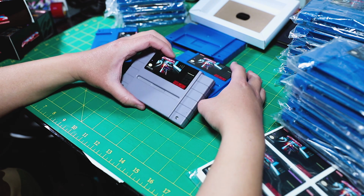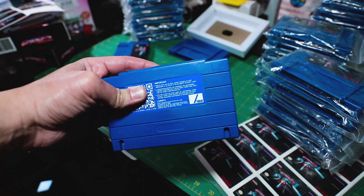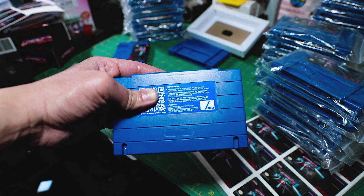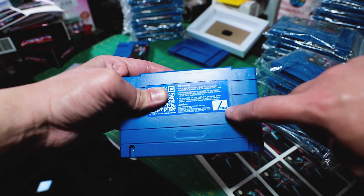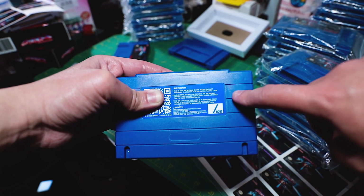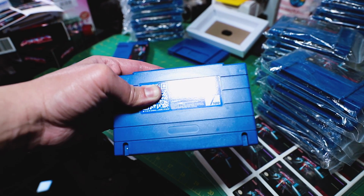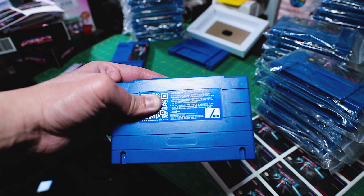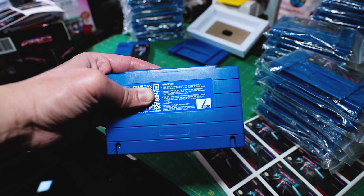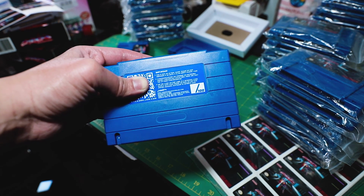Old 1990s relic art piece. Here's the actual back label of it, and it has proper warnings just in case people think that it's a real game. These are all going to be individually numbered just because I only made 100 of these. I don't know if I'm going to make any more. I can't guarantee that I will. But they will be individually numbered, and there's going to be 100. Probably less than 100 because I'm going to keep some for myself too, and maybe for friends and stuff. So it's just a really unique and period correct collectible, you know?